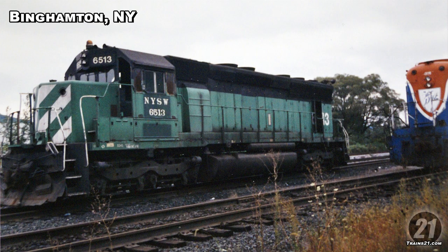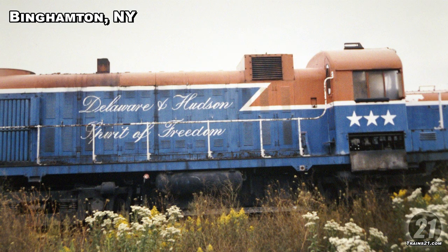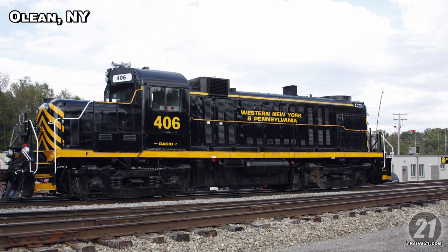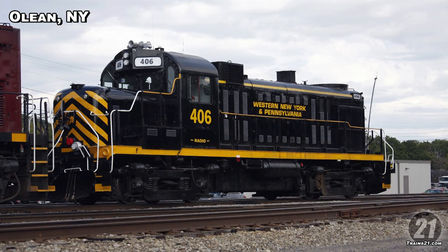But getting back to the 6513, or I should say screen right, the DNH Bicentennial diesel there that I'm sure you've noticed at this point. At this point in the game, it's looking pretty derelict, as you can see here. As you know, it wound up being reincarnated as Western New York and Pennsylvania number 406. And although it's long since lost its celebrity status as a red, white, and blue Bicentennial diesel, I do believe that the Western New York and Pennsylvania has done a really nice job refurbishing this locomotive.